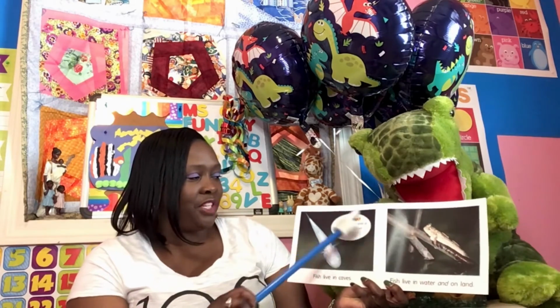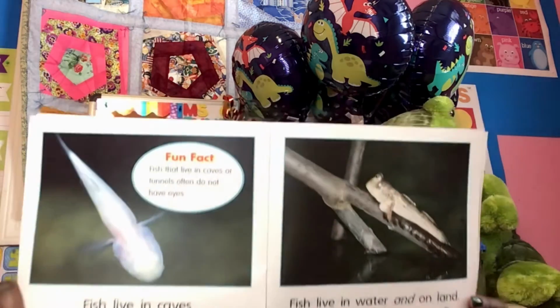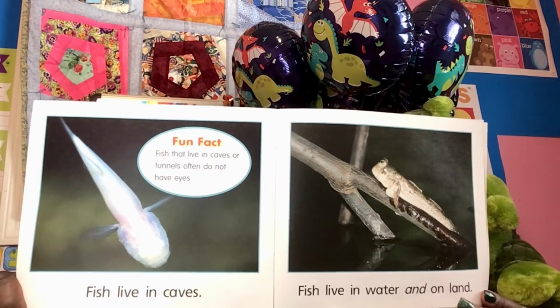Fish live in caves. Fish live in water and on land. Okay, now I did not know that. I thought only fish lived in water. Fish fun fact. Fish that live in caves or tunnels often do not have eyes. A fish with no eyes? Wow. That is a fish fun fact.